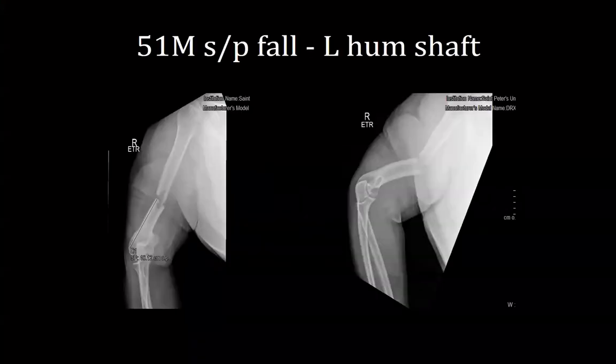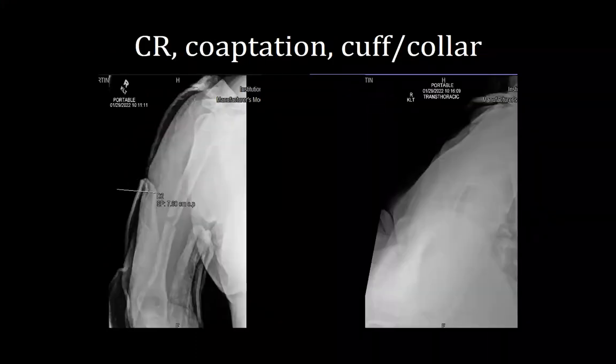Morning. First patient is a 51-year-old gentleman who fell on the ice this weekend and sustained this right humeral shaft fracture. He was neurovascularly intact. He was closed reduced and placed into a coaptation cuff and collar.